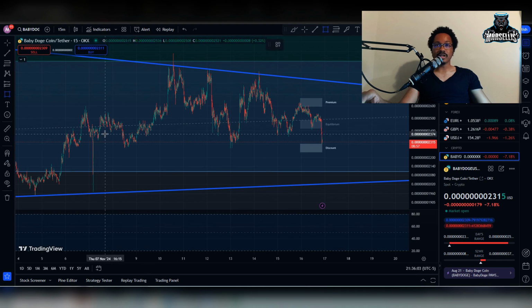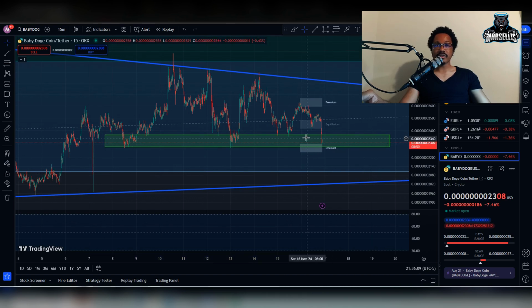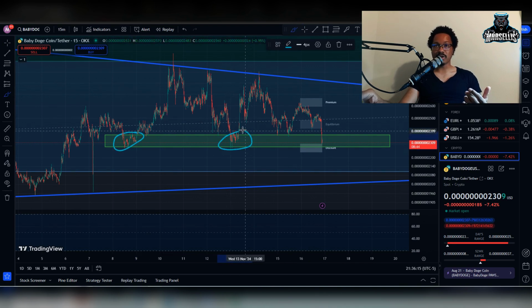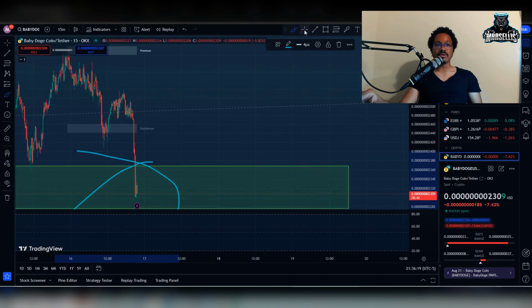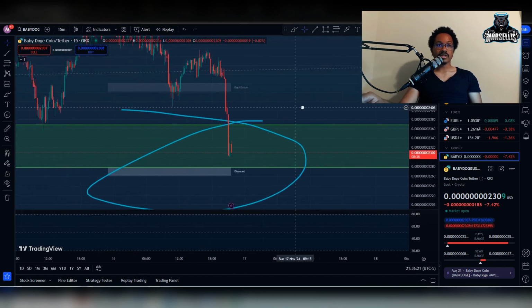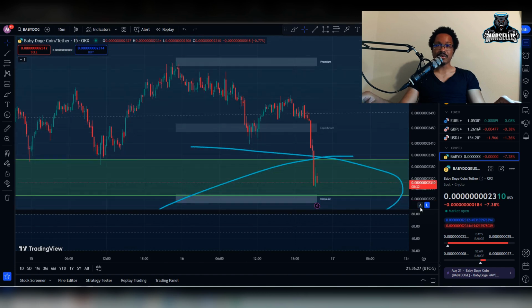Maybe we can just call it a supply and demand zone. This is where we have some good supply and demand. We're seeing lots of demand inside of this area. Every single time we come back down to this particular area, we typically have the gains coming into the market. So there's a possibility that happens again, because as you can see here, we do have some green candlesticks starting to spring up, but it is being followed by that red candlestick. So there is a possibility that it could continue to go down.